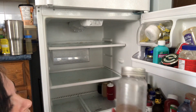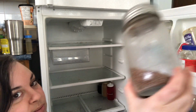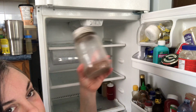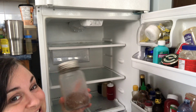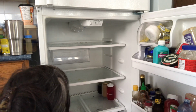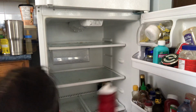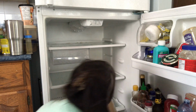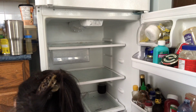I have some ground flaxseed. I use this as egg replacement when I run out of eggs for baking, and I also use it in baking. But I keep it in the fridge because this stuff does go bad, and it smells awful when it does. And again, some more water. And then I've got more yeast. I keep it in the fridge.